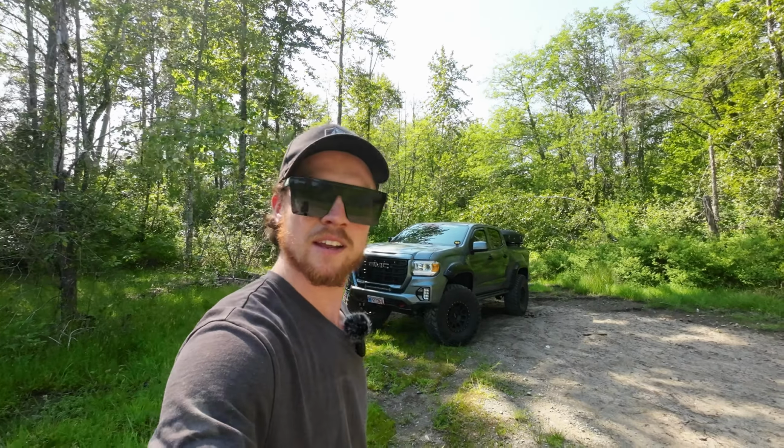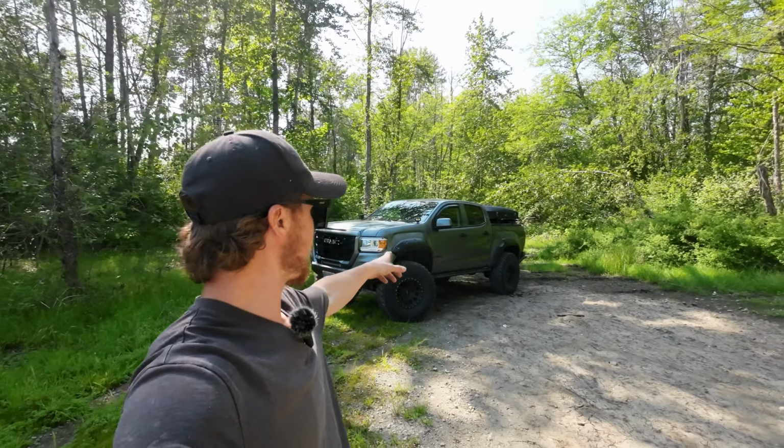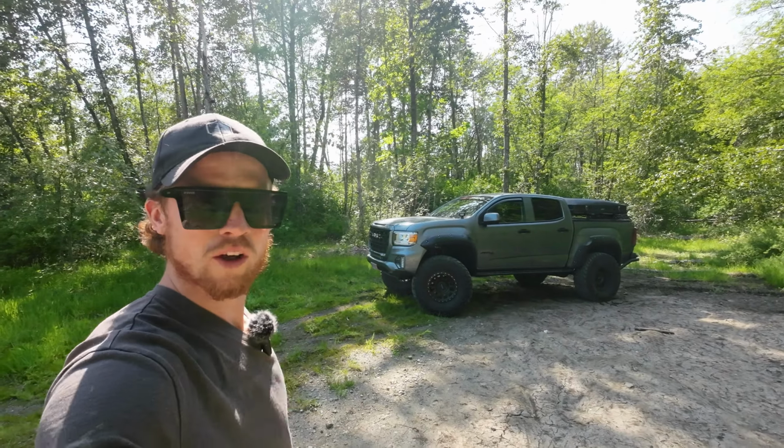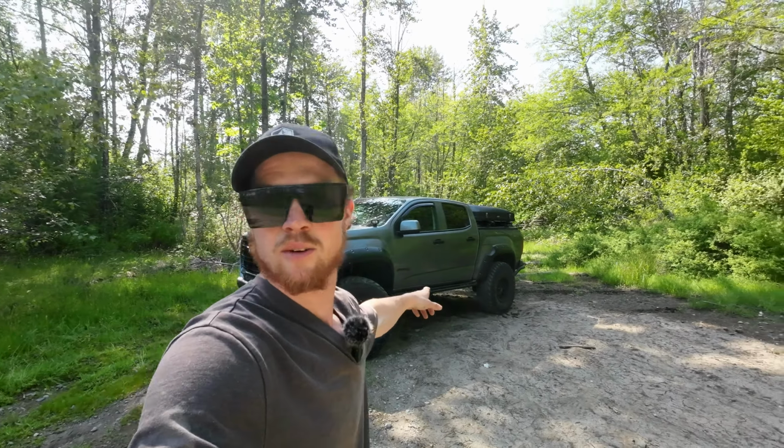Been building it. If you look at it now, it's sitting on 37s with a 5.5-inch BDS Lift. It's got Fox coilovers and a long travel kit. I'll show you that closer here. If you want to see it, stick around. It's going to be interesting.